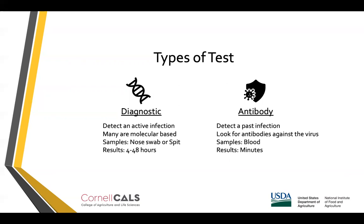Now, there are some other diagnostic tests that are looking for antigens of the virus. These might be components of the virus, like proteins, like the spike protein, but again, these components are only there during an active infection. The way that we do these tests may involve a nasal swab. It might be a retronasal swab that really goes far back there, or some use an interior nares swab, which is the front of the nose. Other tests involve just spitting into a cup.